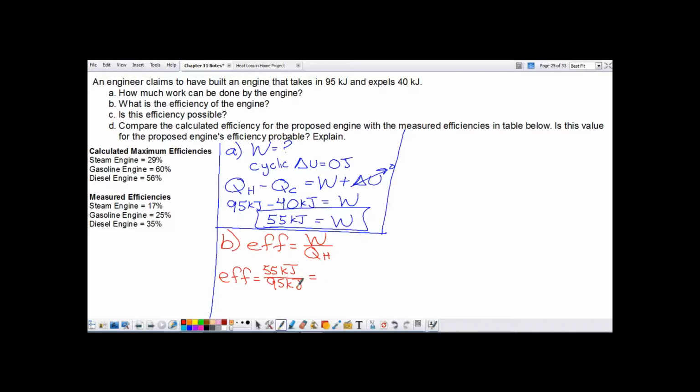So we go ahead and divide here and we get 0.579. Typically when we talk about efficiencies, we want that in a percentage. So we're going to change that to a percentage. So the efficiency is equal to 57.9%. Okay, so we've got an efficiency now.